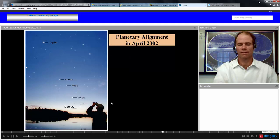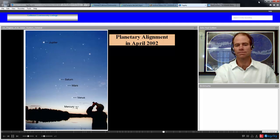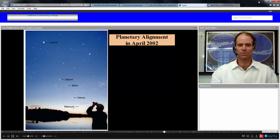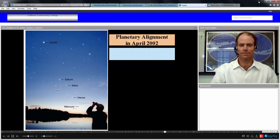Here's an interesting thing that happened in April 2002. All 5 visible planets were in the sky at the same time. It's a good thing that alignment didn't just pull us out of our orbit from the sun. Now that wouldn't happen. Doomsday predictors who don't know science would always say something like that, but that's pretty silly.